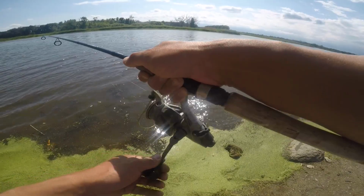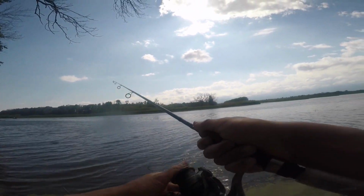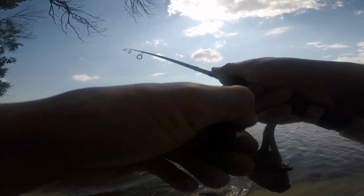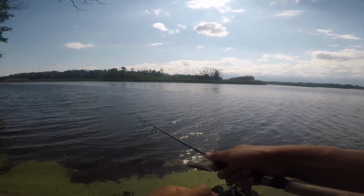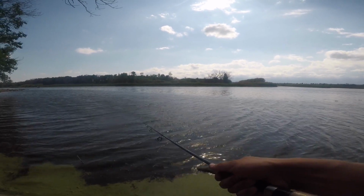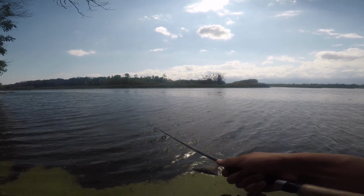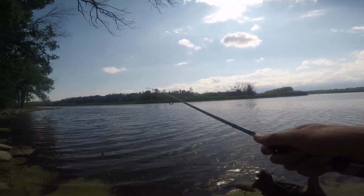I'll switch to the bluegill lure because bluegill seem to be a natural bait around here. The wind is blowing my lures like crazy, so I'm not sure how well these lures are going to work at this point. But hopefully I can get a fish off one of them because I have a lot of them. Lure fishing this year for me has not been all that successful. It's mainly the baits that have been doing the work for me this year.